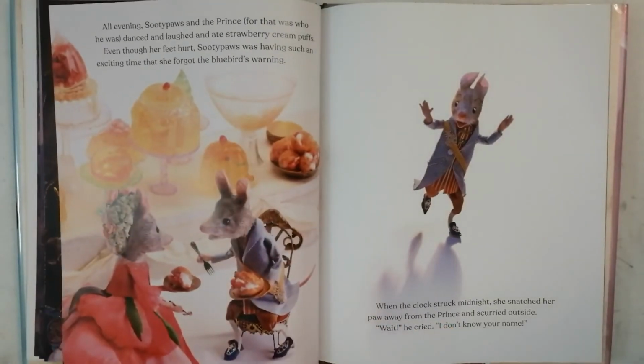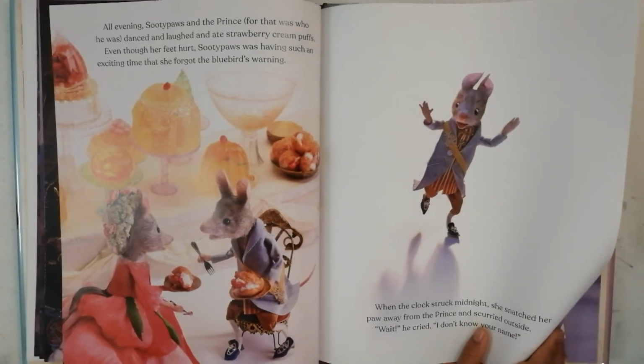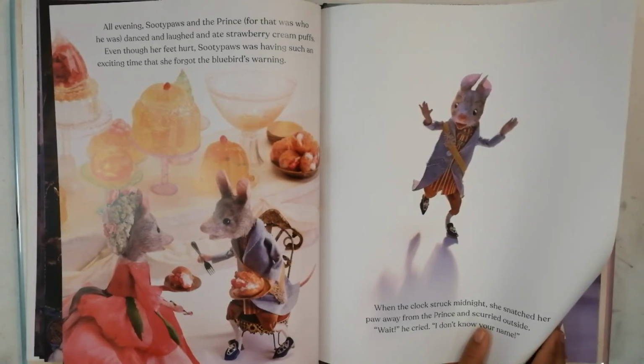And then when the clock struck midnight, she snatched her paw away from the prince and scurried outside. Wait, she cried. I don't know your name. 不知道你名字了是不是 What's her name? Sootypaws? No, her mother, not stepmother, called him. Her mother called him what? I don't know. You can guess it.